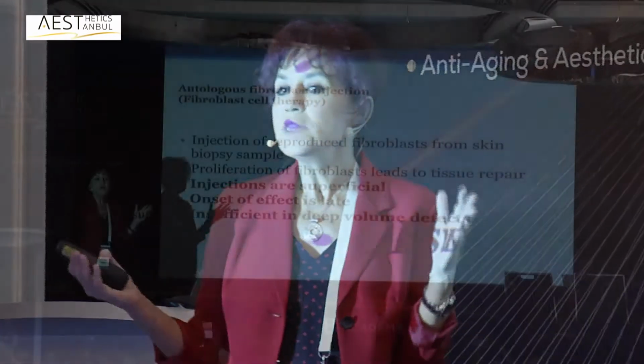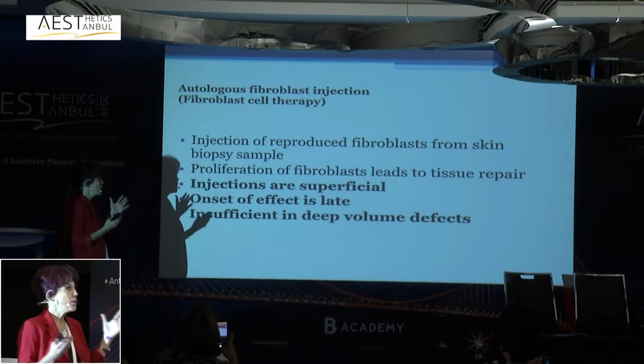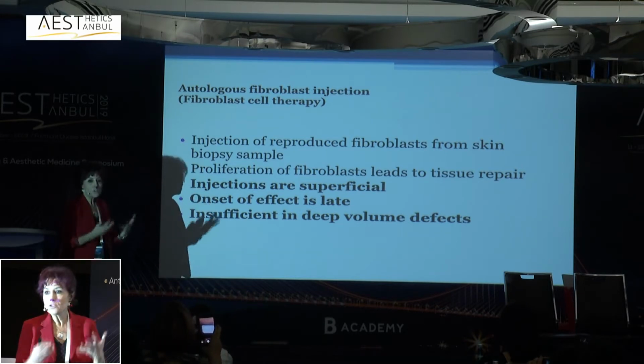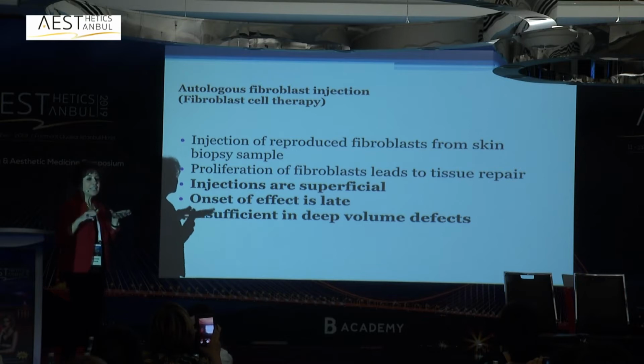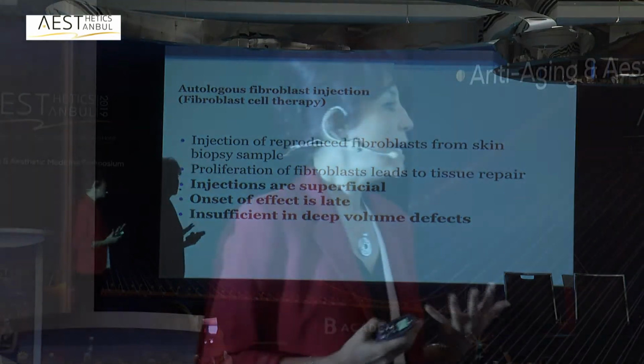we have been using autologous fibroblast injections or cell therapy for skin rejuvenation. What we do here, we make a biopsy from skin, a sample, and then reproduce fibroblasts, inject them very superficially, and then wait for the proliferation of these fibroblasts, which will lead to tissue repair. In this procedure, the injections are very superficial, onset of effect is late, and we know that it's insufficient in deep volume defects.